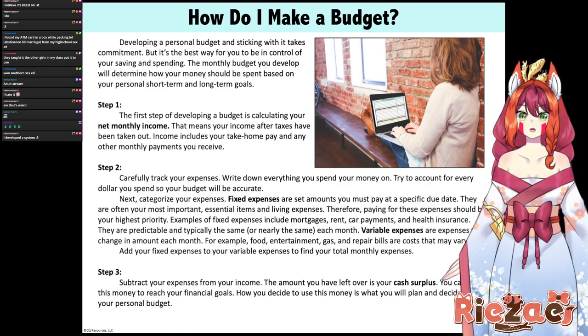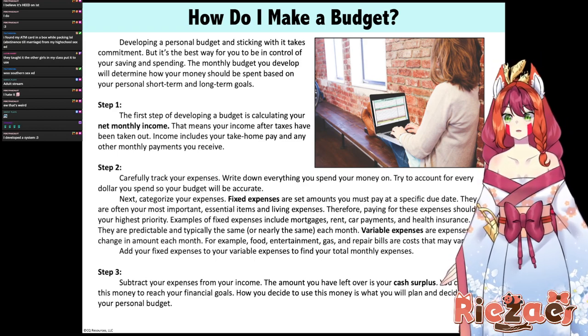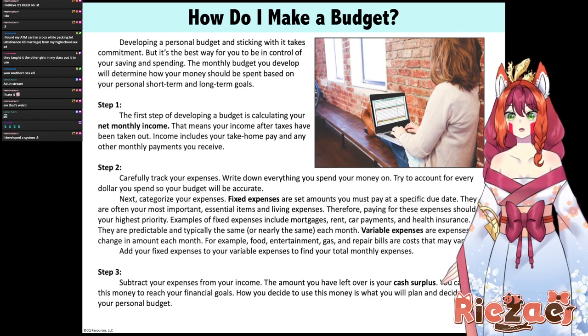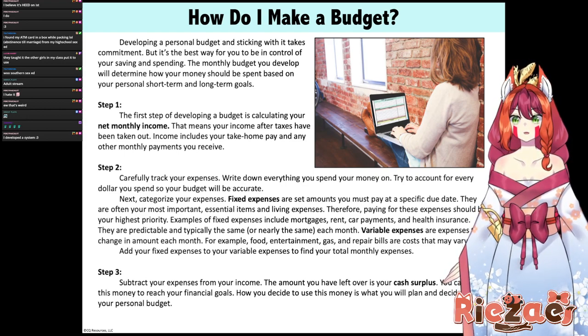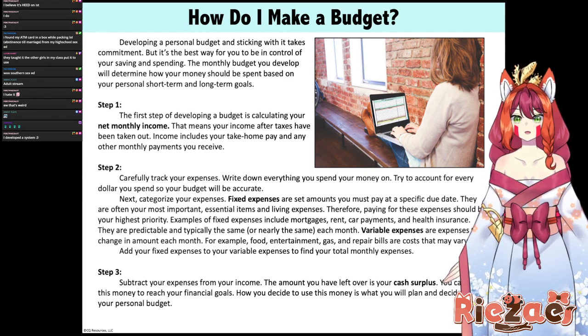Now, net income is different than gross income. Net income is the income that you take home after all deductions have been taken out of your paycheck. Some of these deductions include things like medical insurance, taxes, state taxes, retirement planning. What else gets taken out?